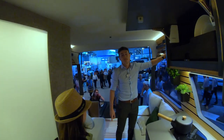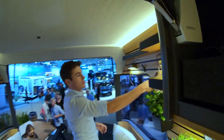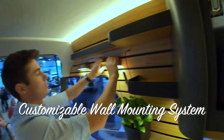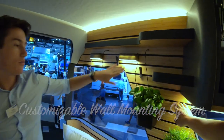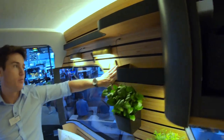Pretty cool stuff, like this. You could just move them. Oh, also with lamps. Just get them anywhere you want. It's like a workshop where you can have tools hanging. Same idea, anything hanging. Also 3D printed stuff.